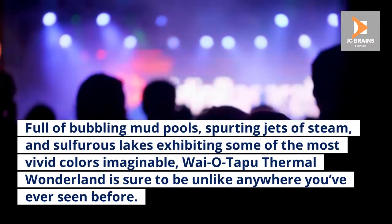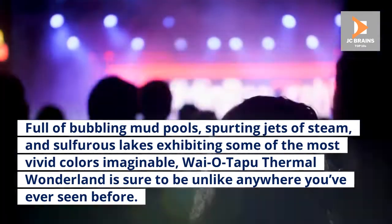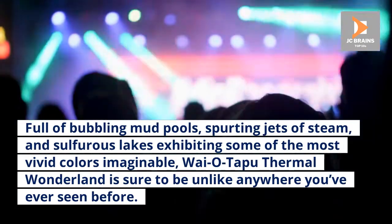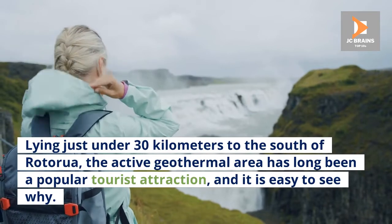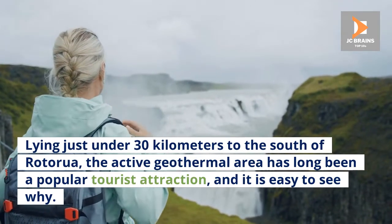1. Waio Tapu Thermal Wonderland. Full of bubbling mud pools, spurting jets of steam, and sulfurous lakes exhibiting some of the most vivid colors imaginable, Waio Tapu Thermal Wonderland is sure to be unlike anywhere you've ever seen before. Lying just under 30 kilometers to the south of Rotorua, the active geothermal area has long been a popular tourist attraction, and it is easy to see why.